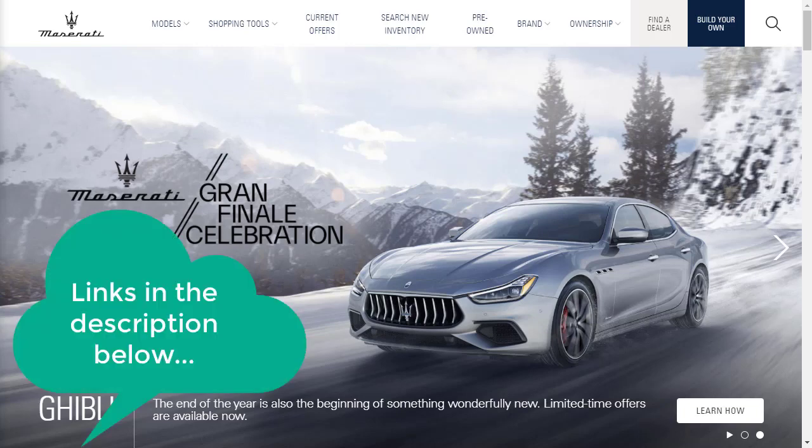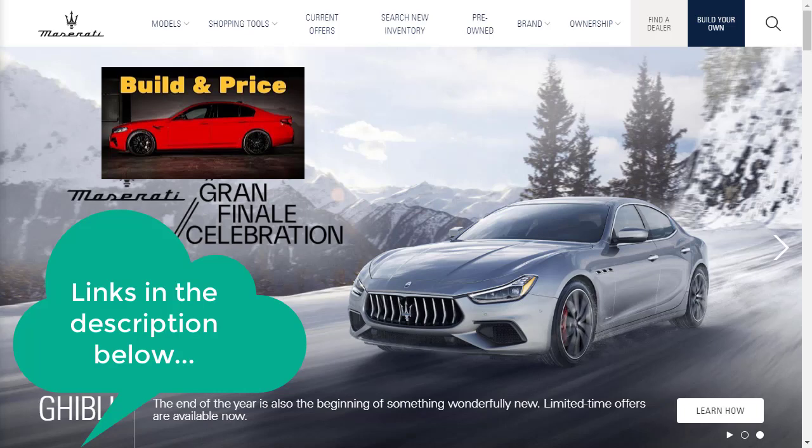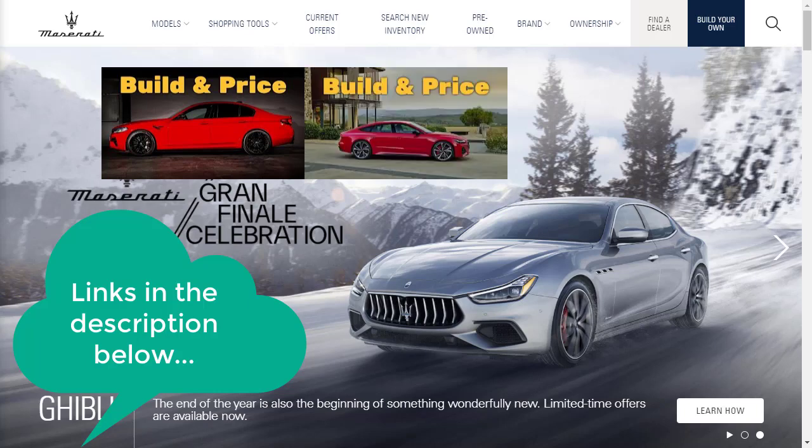So yes, we are going to do the 580 horsepower Trofeo. Other vehicles that this Trofeo competes against that I've done build and price reviews of, well, I recently did a build and price review of the 2021 BMW M5. I did the base model M5. Nice vehicle. I've always liked the M5. I did the 2021 Audi RS7 Sportback. That's a hot honey of a car there.